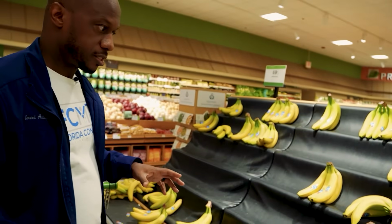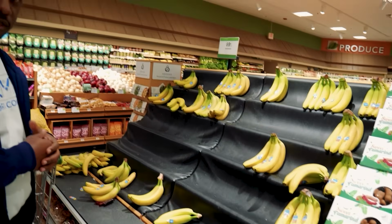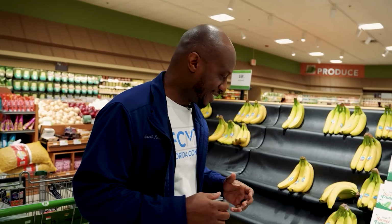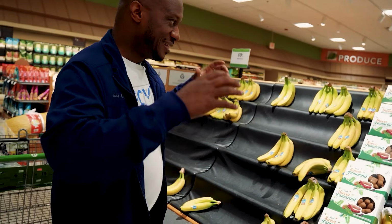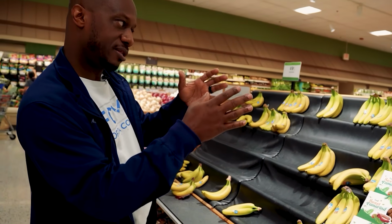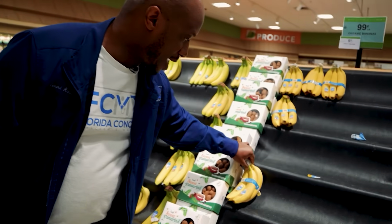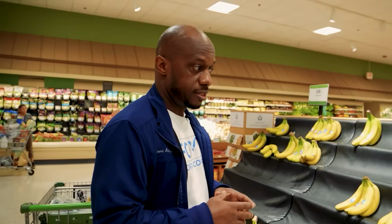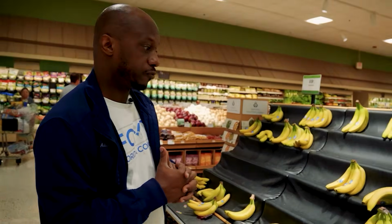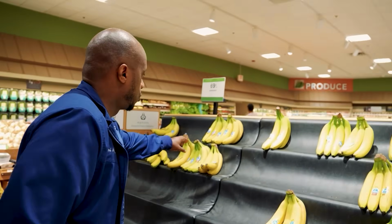So here we are at the bananas, and pretty slim pickings. Looks like we had some banana fanatics come through here and pick up everything. But anyhow, the difference here, you have some that are a little bit greener and not ready, green bananas. And then you have the ripe ones that are nice bright yellow. On a glycemic index, these would be on the higher side. These are definitely high glycemic index fruit, bananas, the yellow ones. And then the greener ones, like this bunch, would be on the lower side.